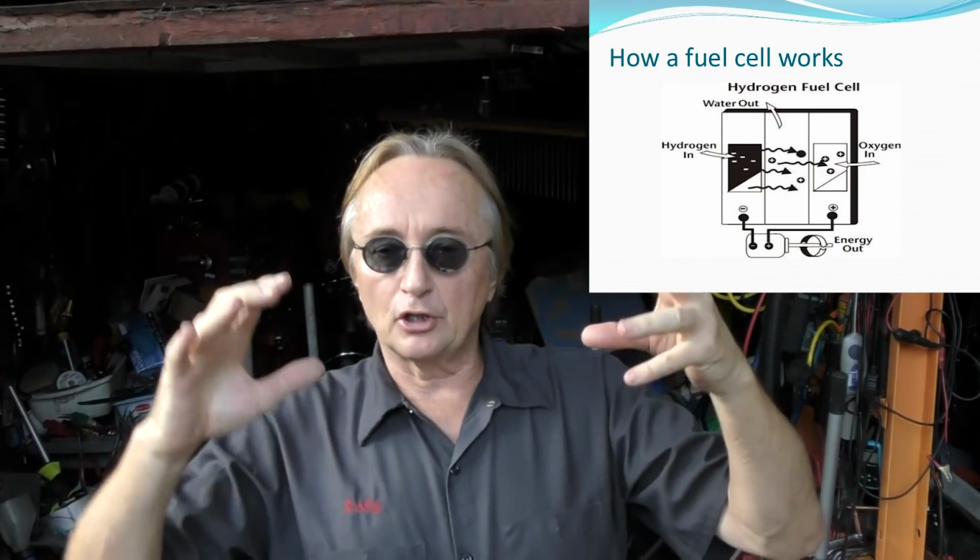It's the hydrogen fuel cell cars. They take the hydrogen gas, they run it through a fuel cell, which turns it into electricity, which runs the electric motor on an electric car. So these are just electric cars that don't need batteries to run them. They use a fuel cell.